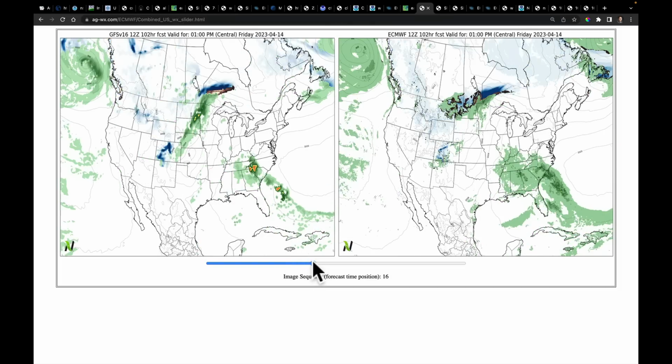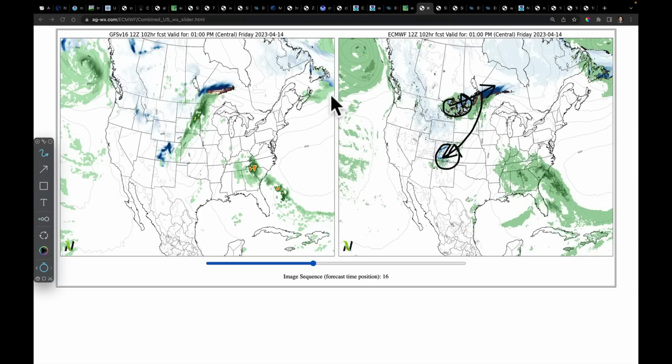Okay, now this lead wave comes through here Thursday. This is now getting into Friday. And it leaves this elongated pressure trough. So there's a low to the north that's going in this direction. And there's another low associated with that second wave, okay, that's coming in here, coming out of parts of Colorado. And it's going to ride the front.